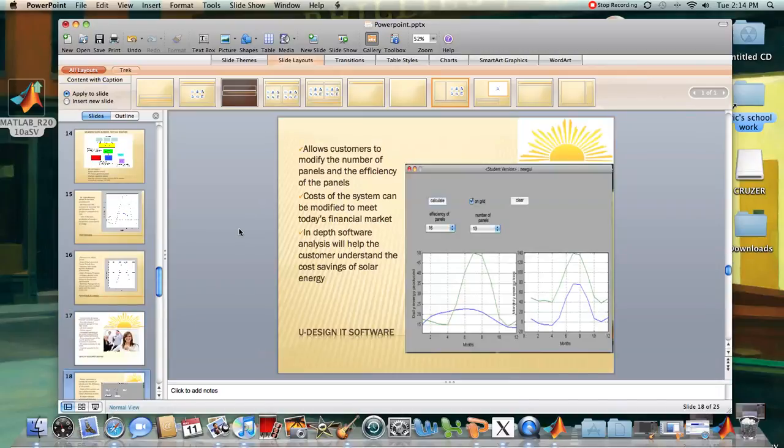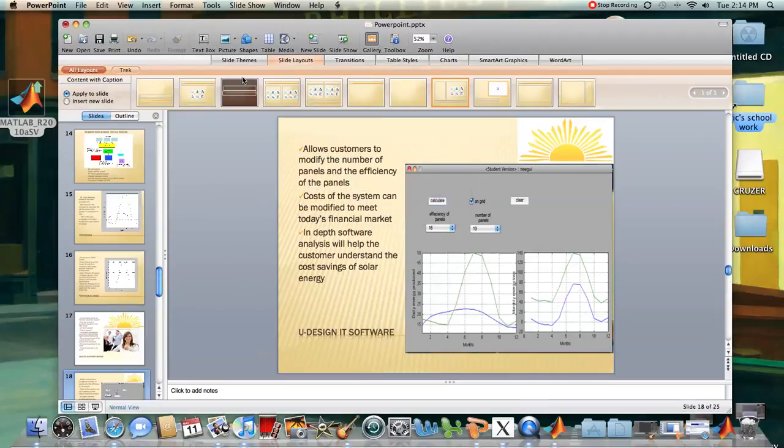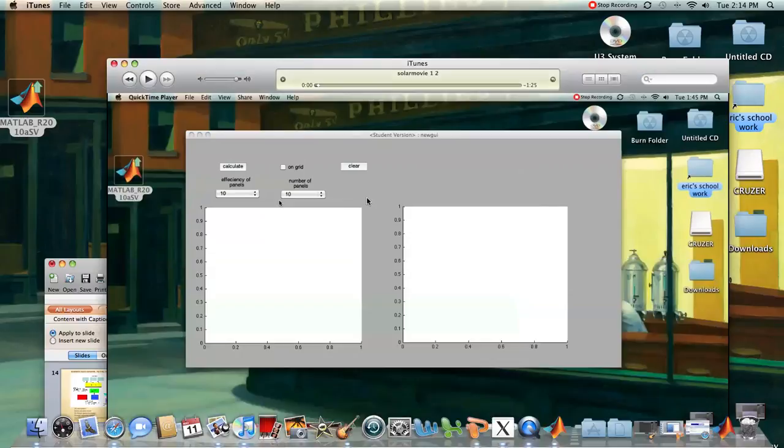One thing I like to think that sets us apart is that we're willing to tailor our system to meet your needs. In today's financial markets, we realize that people don't have as much money as they used to. So we like to let the customer decide how much they want to spend on a system, and then we'll tailor it from there. So let's look at how we can do that for you.